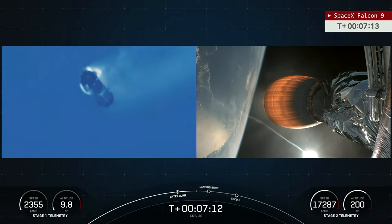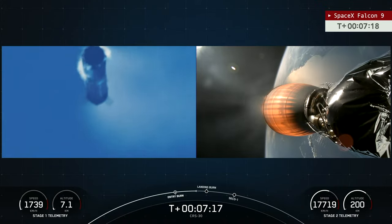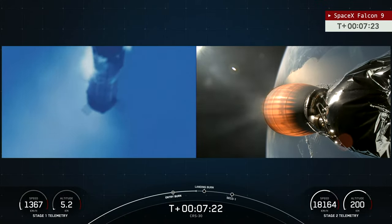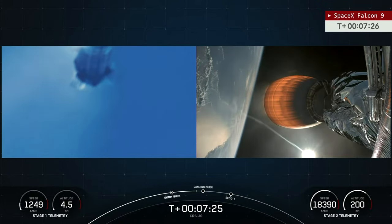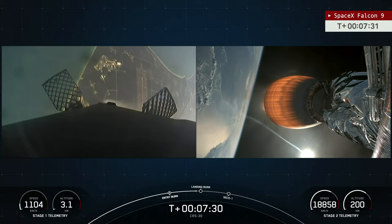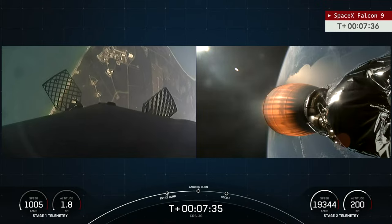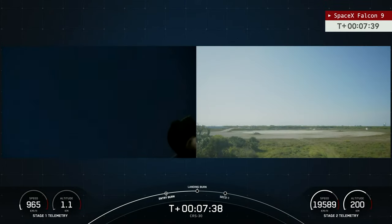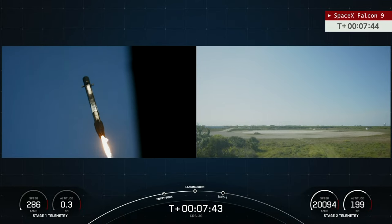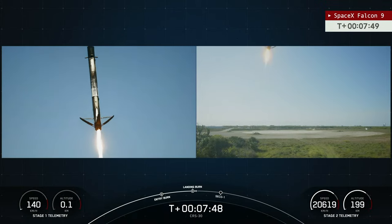We'll be coming up on the landing burn, the final burn. The first stage is now at an altitude of about 6 kilometers. Stage one, transonic. Incredible tracking views from SpaceX here. See the Cape coming into clear view. There's the start of the landing burn. We'll also hear the sonic booms.